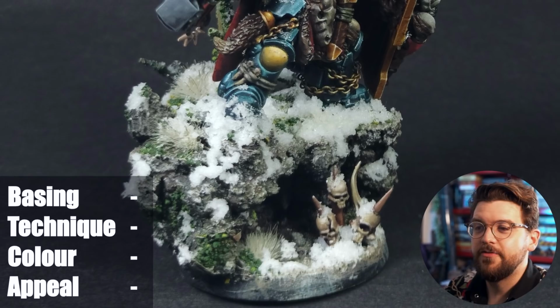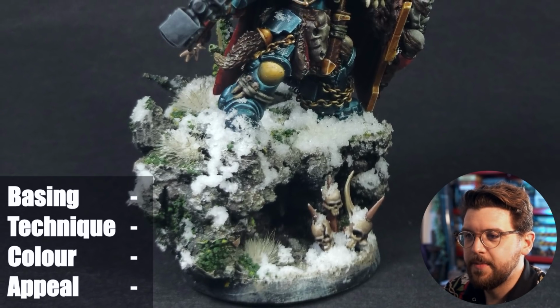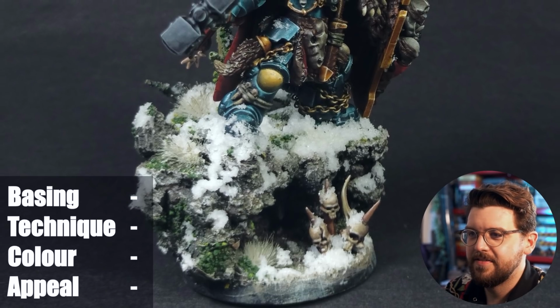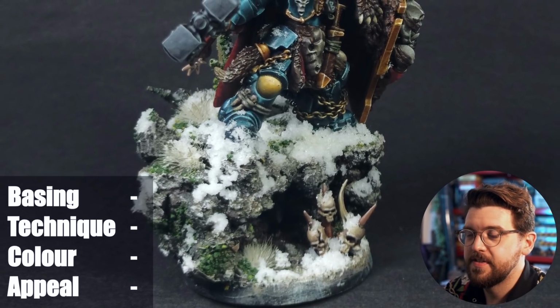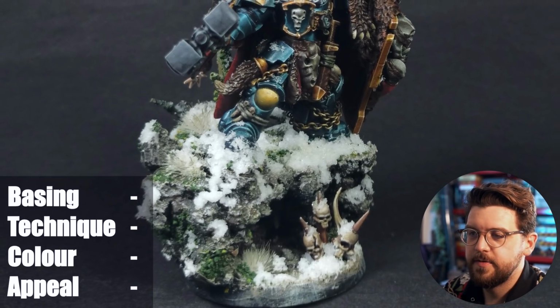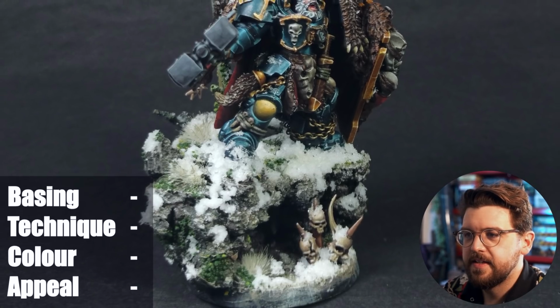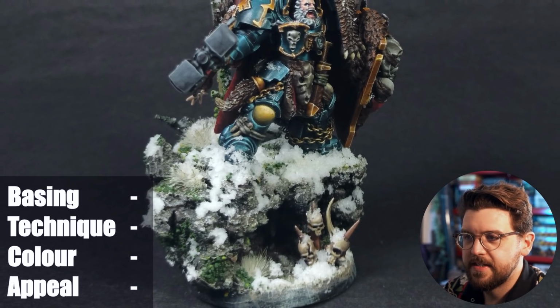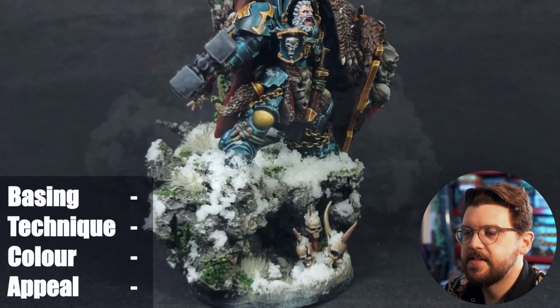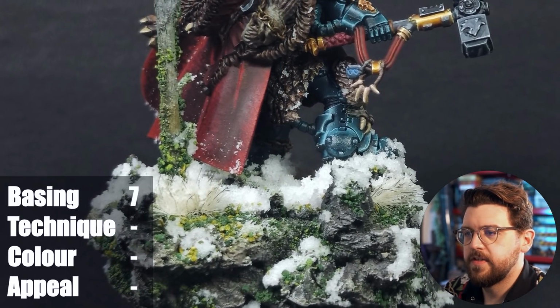The base itself looks really cool. I like that there's a kind of slightly cave overcrop element here and skulls on sticks and all nasty details, pretty gruesome. I'm not usually a fan of snowy bases. I kind of think that the snow is usually overdone, but here it's done quite tastefully, and it looks like there's an attempt made to make it look like there's some sort of melty elements here too, which is very nice. So I'm going to give the base a 7, I think.